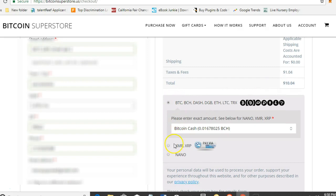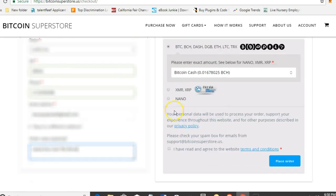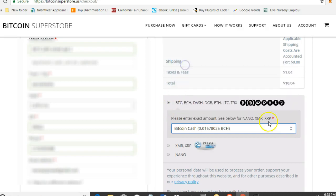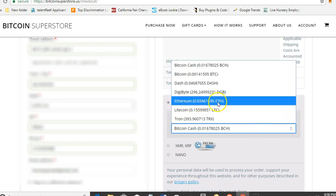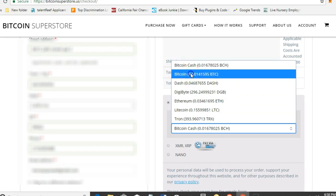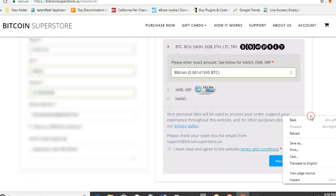So this is giving me the option: what do I want to buy this in? I want to use Bitcoin. It gives me options right here: Bitcoin, Bitcoin Cash, Dash, other cryptocurrency. You've got TRX, Tron, then you have XMR, XRP, then you have Nano down here. So I'm going ahead and changing this to Bitcoin because that's what I have, not Bitcoin Cash. Be careful of that, right? Make sure you're not using Bitcoin Cash. I have Bitcoin, so I want to make sure I select Bitcoin, which I did.